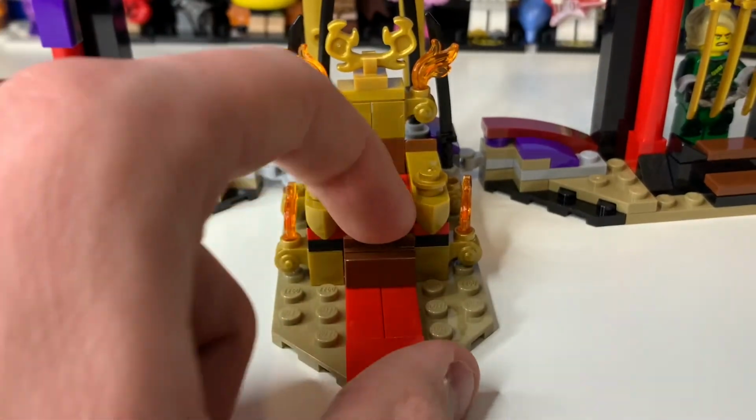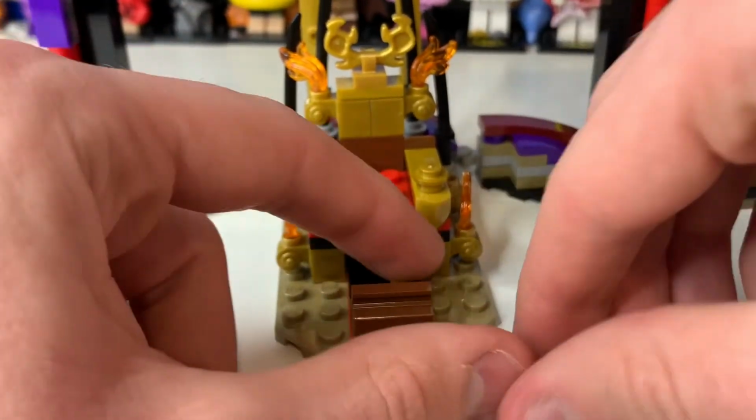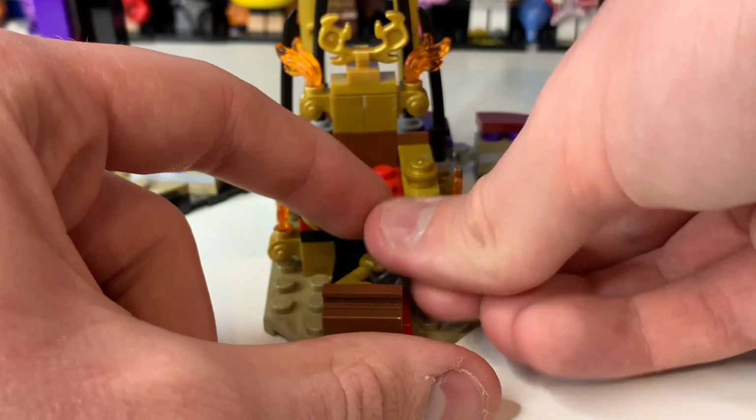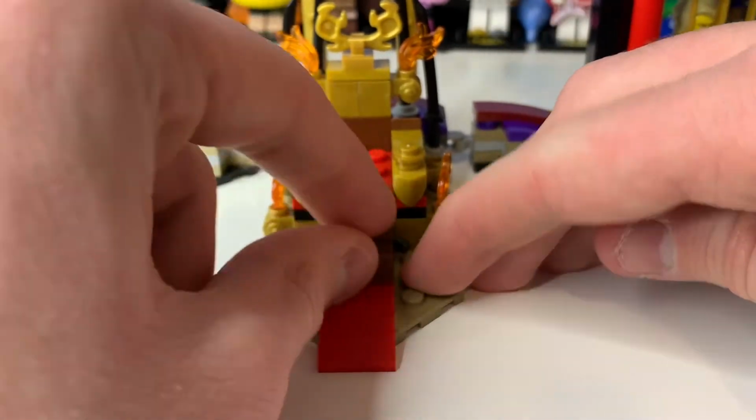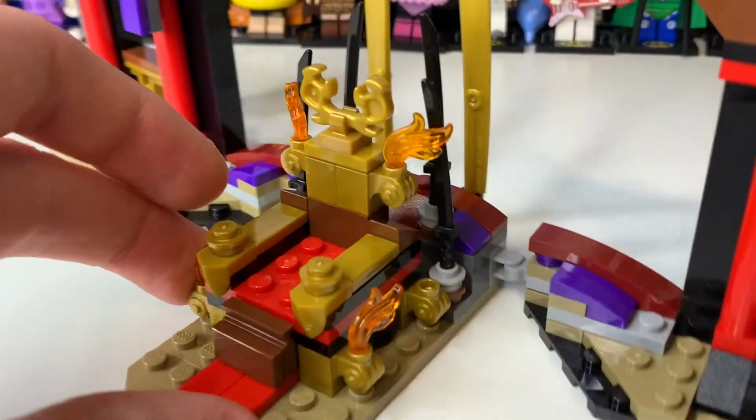But anyway, you can then move this out, which is pretty cool. It has a key for Lloyd and a scythe. So maybe if Harumi wants to go after someone or someone else hit it there, something like that, which is pretty awesome. And then moving on, actually no, I just want to shoot from that angle.